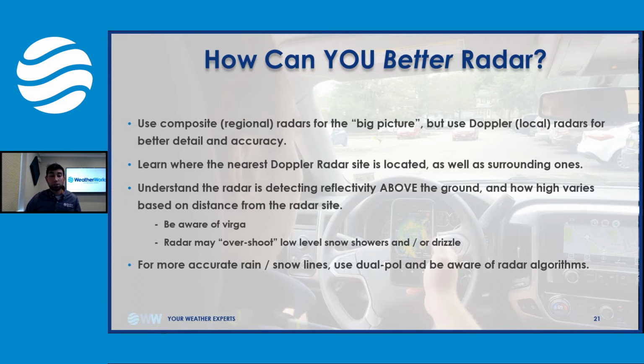And then for more accurate rain-snow lines, if you want to get technical, you could use dual polarization. It's a setting within radar. Some apps will have it.